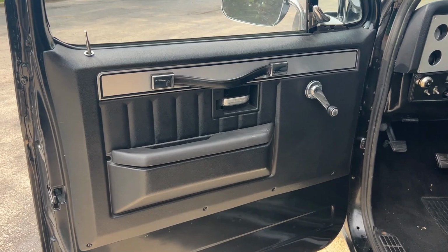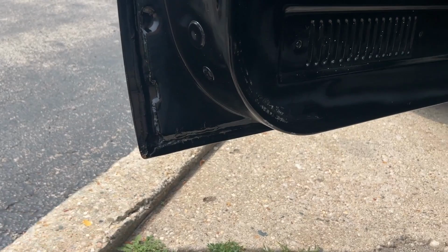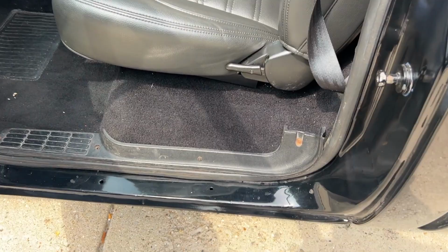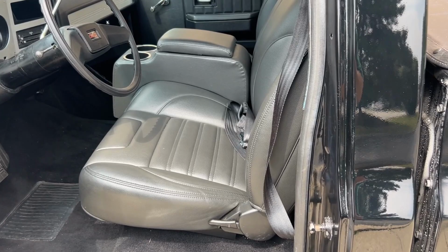New door panel, of course. Nice metal in here. No rust under the door. I don't know if you actually saw that, but there is none. Over there looks nice. New weather stripping, new carpet. These little holes here are for Z-Bart because it has the tabs on that side. So just another bonus for the truck.